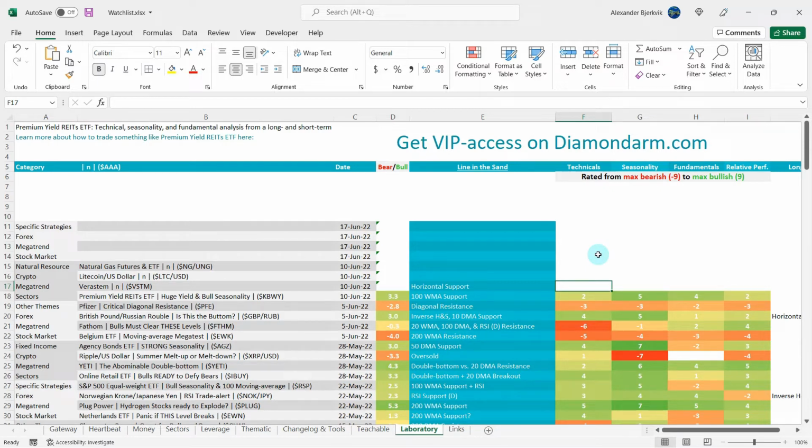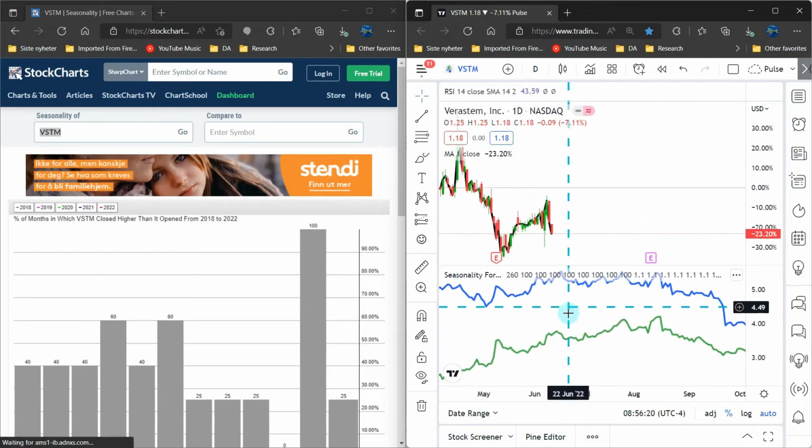So I think I'll actually give the bulls a 5. This is really good, but it is only good, of course, if we have enough bulls that buy into this level. That's the thing. So now it is all about getting support. So let's look at seasonality.